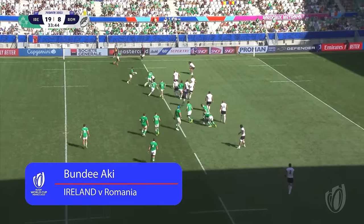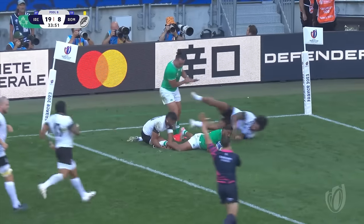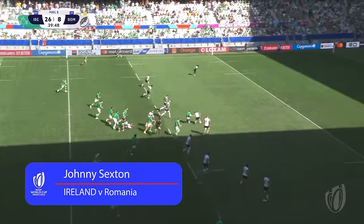Porter. Here's Ringrose. This is Bundee Aki. Too quick for Stefan Iancu. Too quick for Manumua. Too hot to handle for Romania. High tackle. Be careful with that. Gibson Park. Another quick tap from the Irish.